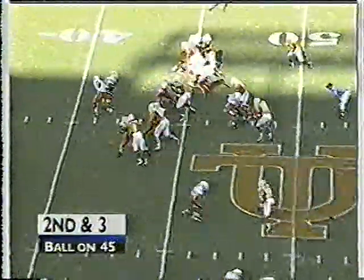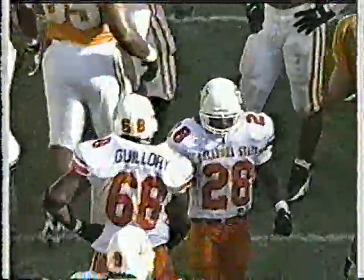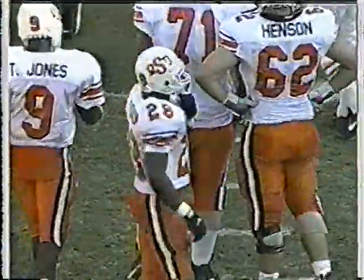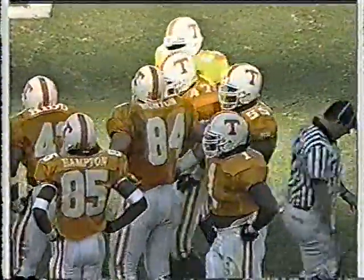Third down, second down rather, correction. And now it's going to be a first down as they cross midfield. Oklahoma State offense, as Condridge points out, gaining some confidence here. Ron Green and Steve Johnson made the stop for Tennessee. But they're moving the ball.